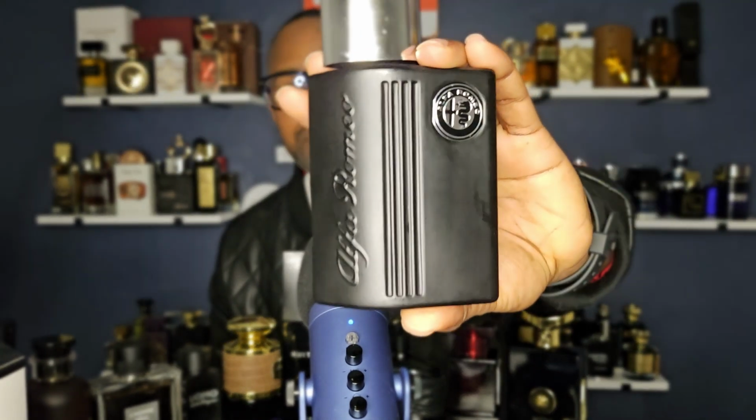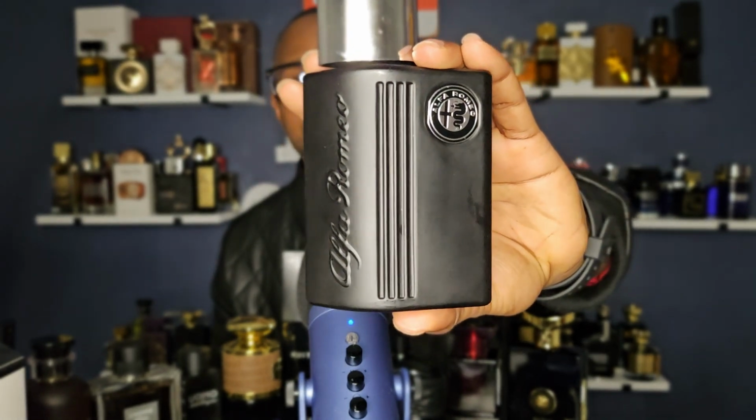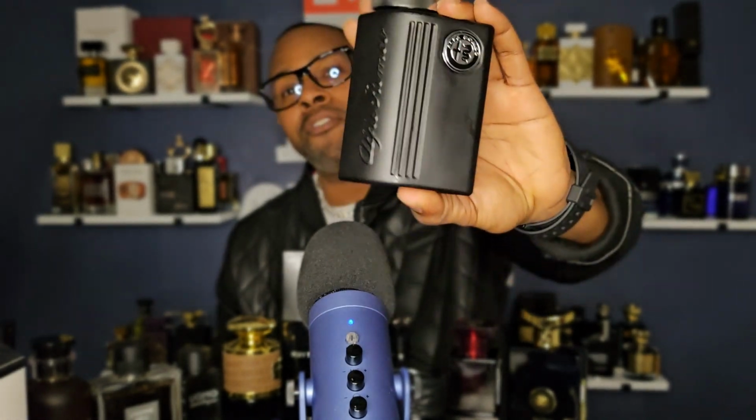Now, the first one I have coming in at number 10 is one a lot of y'all probably haven't heard of. No one talks about it. It's kind of a hidden gem in the rack stores, and I found it a couple of years ago. It is none other than Alfa Romeo Black. This is a car fragrance, like Mercedes, Bentley, all that good stuff. Alfa Romeo, of course, is a luxury foreign car brand.